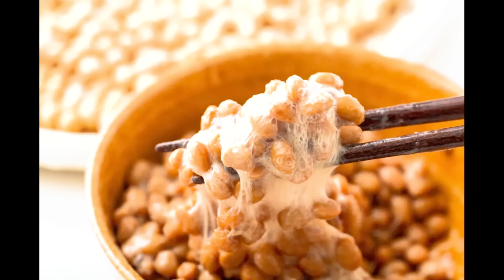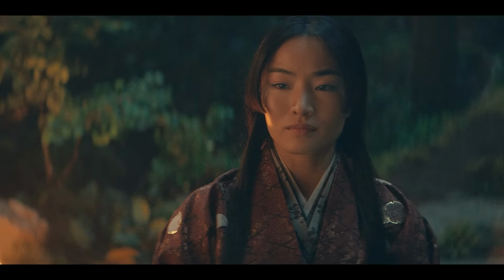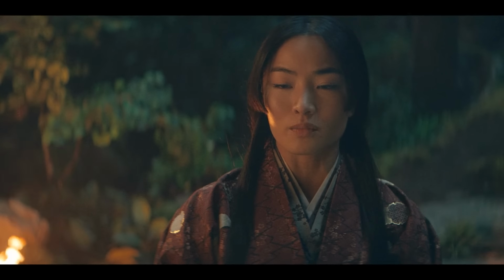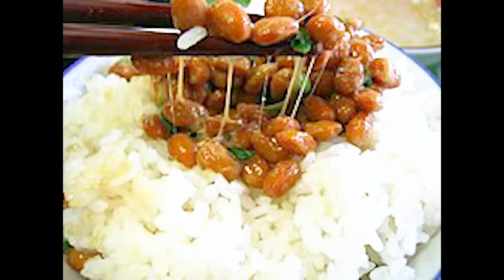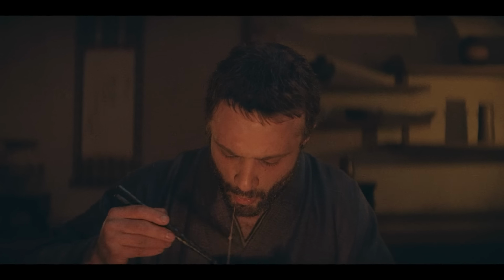But natto is a superfood. It's loaded with probiotics, fiber, and vitamin K2. According to Healthline, natto was made by wrapping boiled soybeans in rice straw, which naturally contains the bacteria Bacillus subtilis on its surface. Even now, natto is a common Japanese meal served with mustard, chives, and soy sauce.